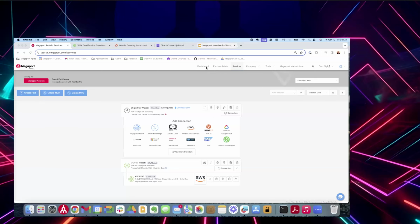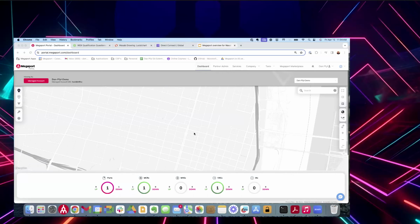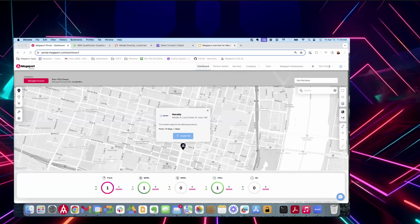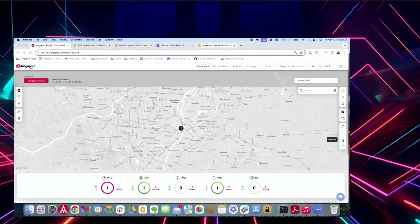So you can see here, I have a dashboard, right? And you can see all the locations that Megaport is present. I spun up a couple of instances just for the ease of use of this demo. But if I was wanting to choose a location in St. Louis, I could click on here and go in closer and see what locations I have. And here I have neutrality in St. Louis, and I have H5 data centers. So making a connection is as easy as click and point, but let's back out and go back to where I was.